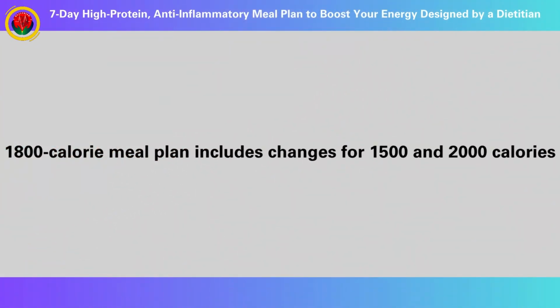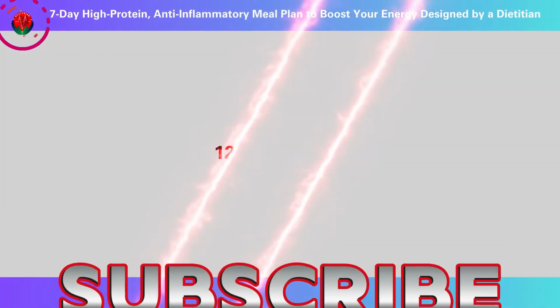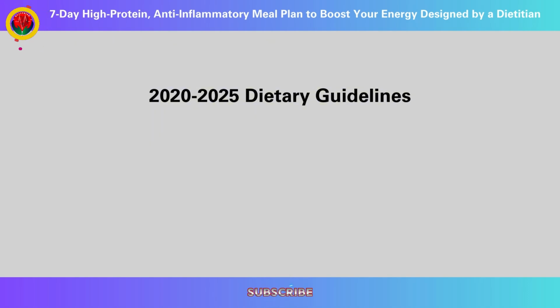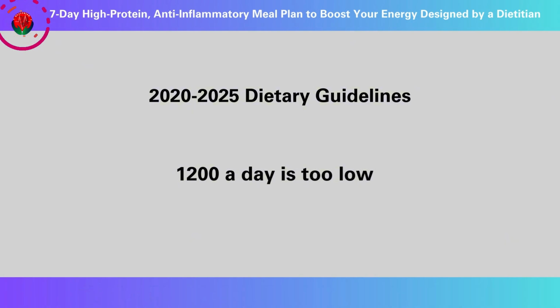This 1,800-calorie meal plan includes changes for 1,500 and 2,000 calories to help people with different calorie needs. We used to have meal plans and changes for 1,200 calories, but we don't anymore. The 2020 to 2025 Dietary Guidelines for Americans says that limiting your calories to 1,200 a day is too low for most people to get enough nutrients, and it's hard to stick to for long-term health and feeling good.